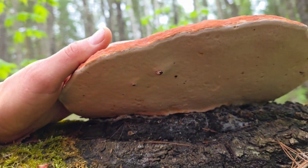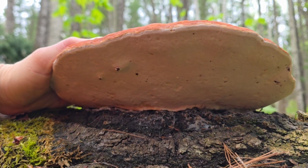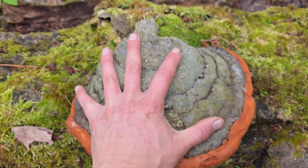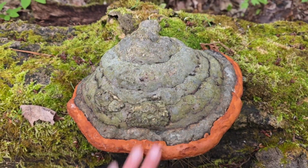You can also use these to do some artwork on. Beautiful little canvas. Oh, look at that! So it's the size of my hand. It's huge.